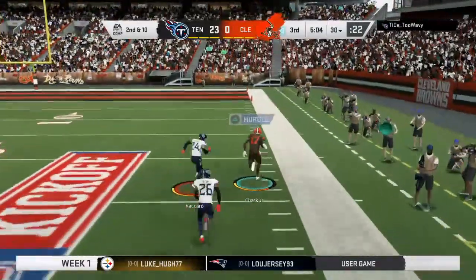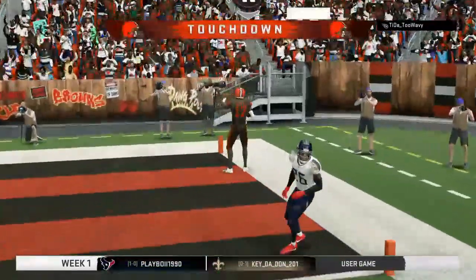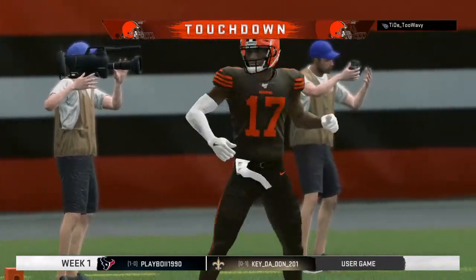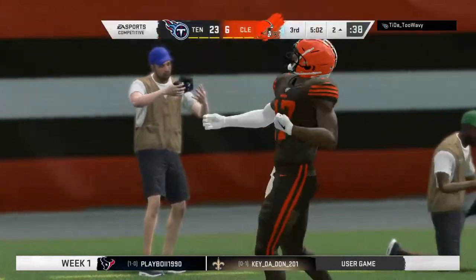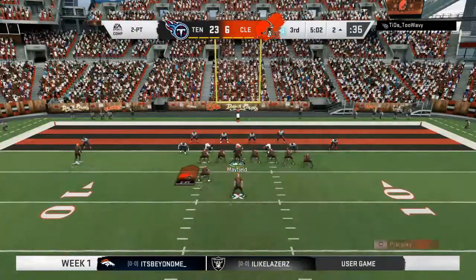This is taken in. It's complete. And he is into the end zone. Touchdown, Cleveland. DJ Chark, 70 yards. And the Browns get a score closer.